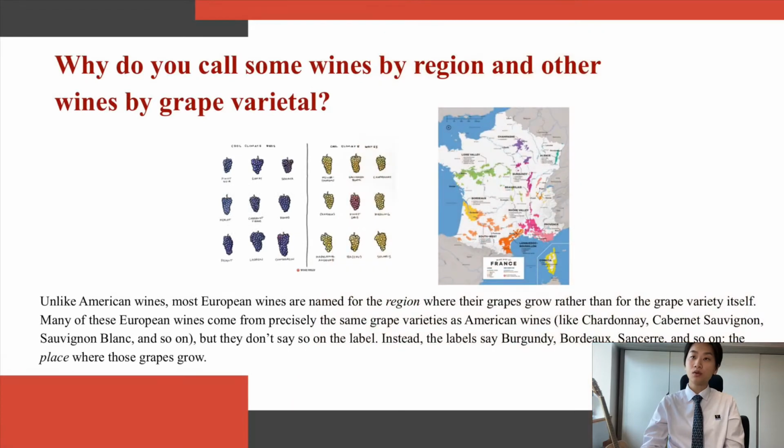Why do we call some wines by regions and other wines by grape varietal? Unlike American wines, most European wines are named for the regions where the grapes grow rather than for the grape variety itself. Many of these European wines come from precisely the same grape varieties as American wines, for example Chardonnay, Cabernet Sauvignon, Sauvignon Blanc, and so on. But they don't say so on the label. Instead, the labels say Burgundy, Bordeaux, and so on, the place where those grapes grow.